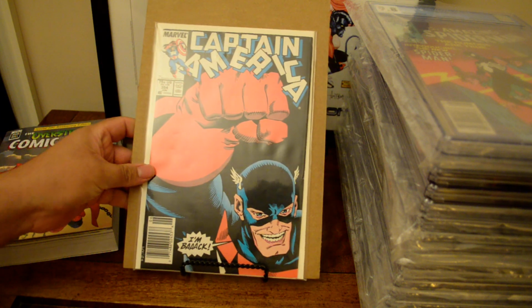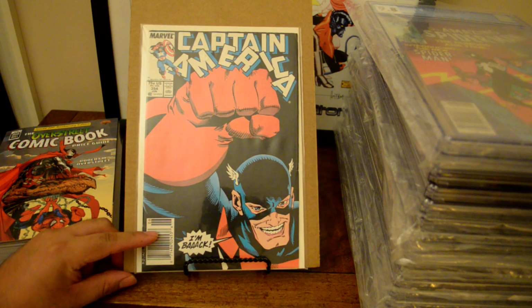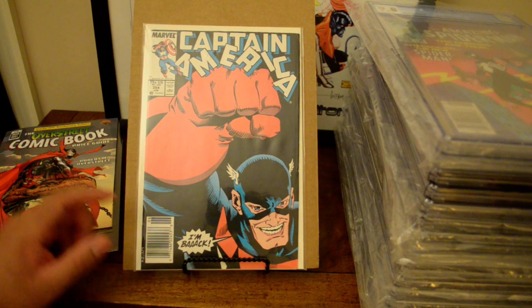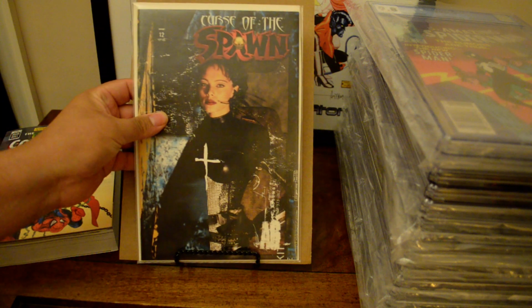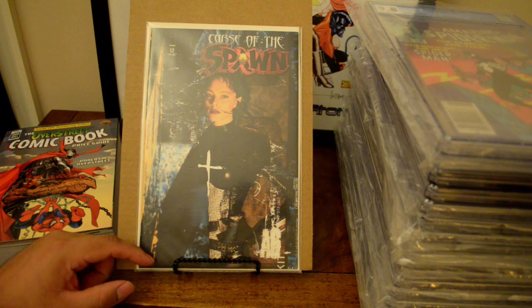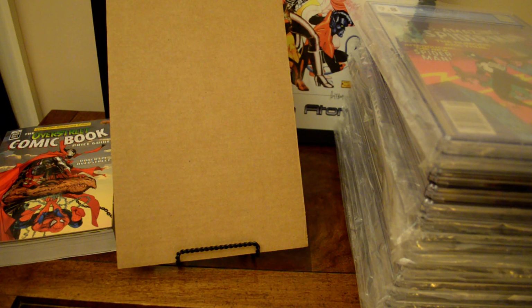Captain America 354 newsstand. First appearance of U.S. Agent, or James Walker, I believe his name was. So this has a first appearance. Thought I picked that up. I don't think I ever had that one actually. Had this Curse of Spawn 12, first appearance of Jessica Priest. Add that to the PC.